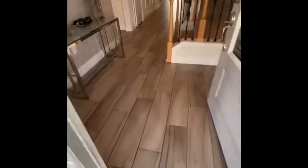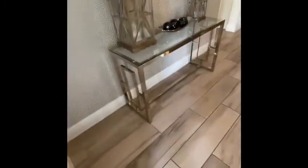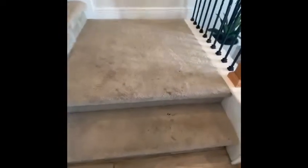The house is filthy, dirty, and smelling terrible. Look at this floor. It seems like it has never been cleaned. Look at the difference of how it's supposed to be. The house is very dirty. The carpets have stains all over.